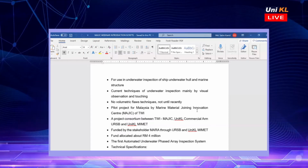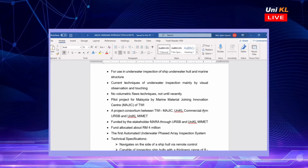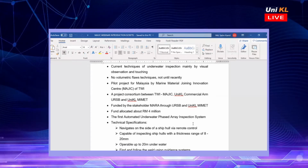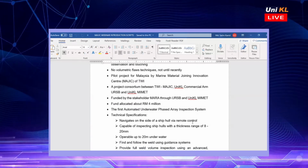So the pilot project for Malaysia by the Material Joining Innovation Center, or MAGICS, of TWI is a project of a consortium between TWI MAGICS, UniKL Commercial Arm, URSB, and UniKL MIMET. This project is funded by our stakeholder MARA through URSB and UniKL MIMET, and the budget allocated was about 4 million ringgit Malaysia, and it is supposed to be the first automated underwater phased array inspection system.